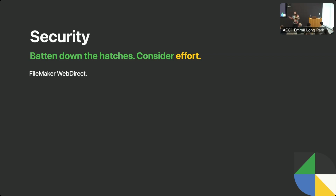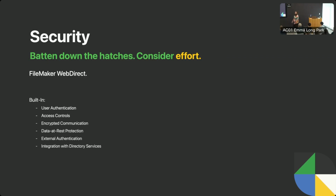So that's how we've been successful in building the right apps in the right platforms for the right customers. And with WebDirect, this is one where it really shines. We have so much built in that we take for granted, right? There's user authentication, there's access controls, there's data at rest protection. There's things that we never have to think about because Claris did it all for us.